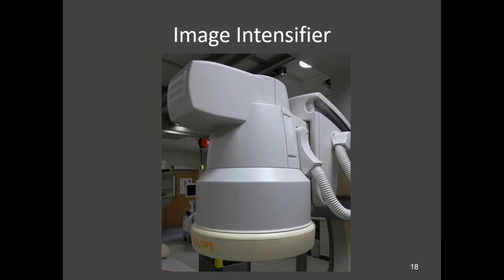One of the first technologies that they used, including in that first picture we saw, is an image intensifier. This is off of an interventional lab from the mid-2000s. Here the x-rays, after passing through the patient, come up into the cathode of the image intensifier, where the signal is turned into an electronic signal and sent out through the bell. Up here is the big camera that records the images and sends them off to an image processor, which puts them up on all the monitors as well as records them.